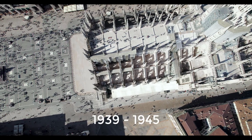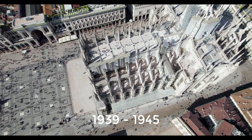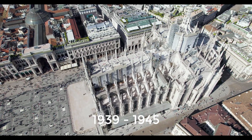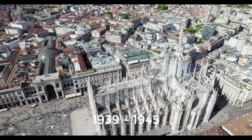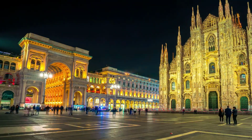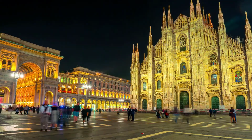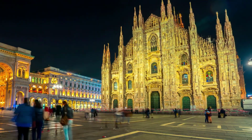During World War II, the Allied bombing of Milan further delayed construction. The Duomo suffered some damage, although to a lesser degree than other major buildings. It was quickly repaired and became a place of solace and gathering for displaced local residents. The final details of the cathedral were finished only in the 20th century. The last portal was inaugurated on the 6th of January, 1965.